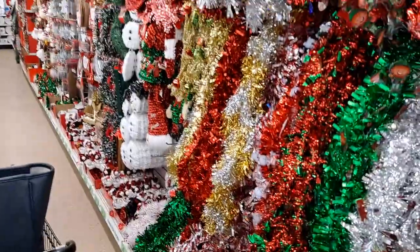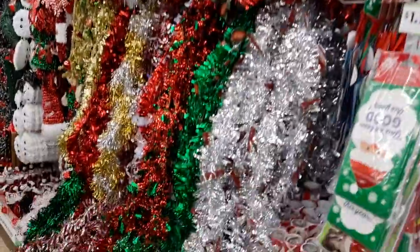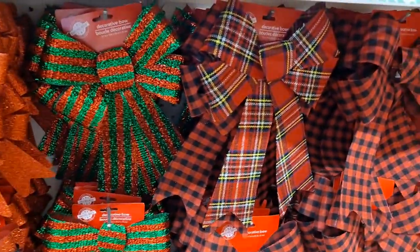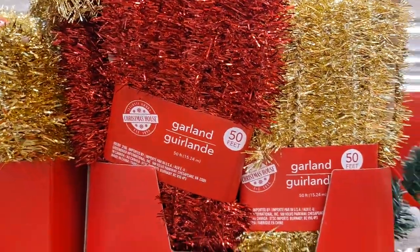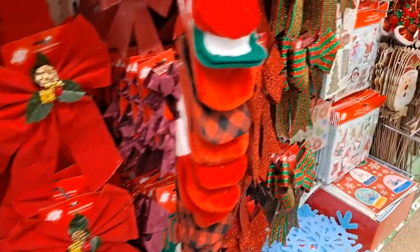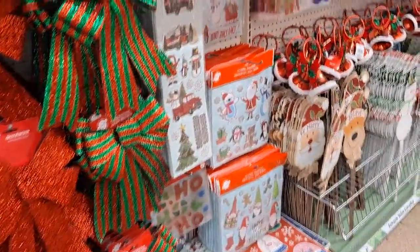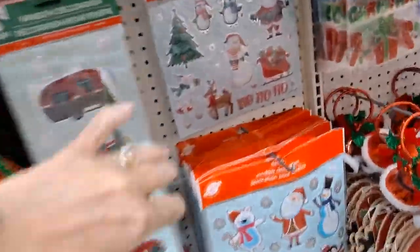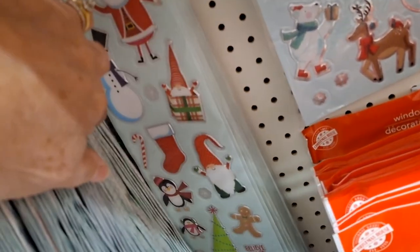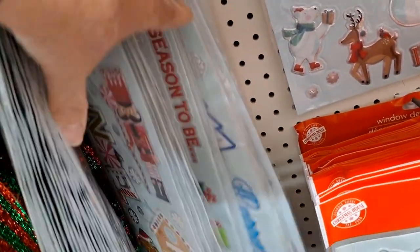There you go. We're coming down the wall of garlands, which I absolutely love. And the wall of ribbon, which I absolutely love. And these garlands, 50 feet for $1.25. I think that's a really good deal. Not 100% sure. No decorations. Oh, that's cute. Gingerbread and nutcrackers. Blue theme. Santa and the tree. Look at this. So many. So cute.